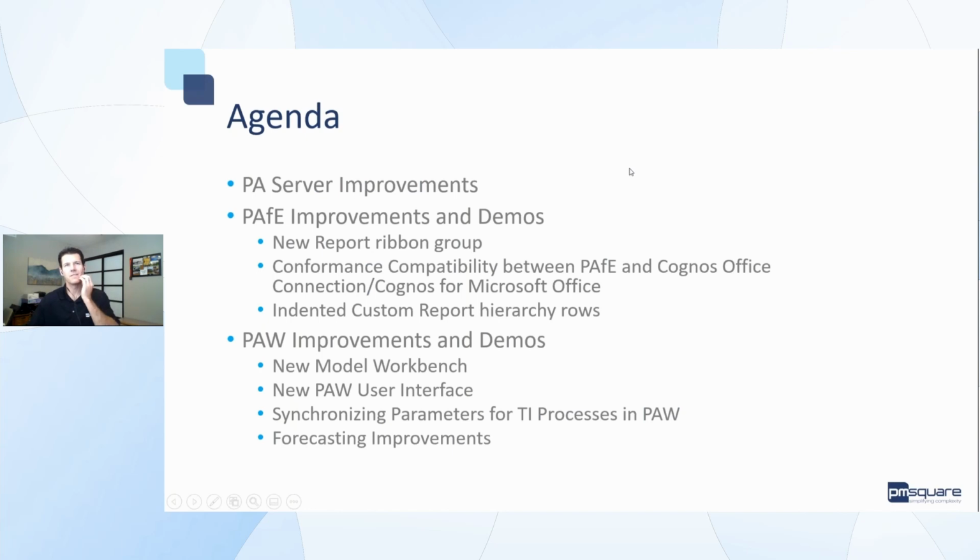And the agenda slide of going through PA server improvements, which have been minimal, a few PAfE or PACs improvements, and primarily we'll focus on PAW improvements. IBM continues to show that the big investment they're making is in PAW going forward. Now that we're on version PAW 64, they have just about completed all functionality formerly in Server Explorer that is now available in PAW. So PAW is looking to be the go-forward administration tool, modeling tool, as well as end user tool for visualizations and dashboards in collaboration, of course, with PAfE, which offers that Excel functionality directly connected.